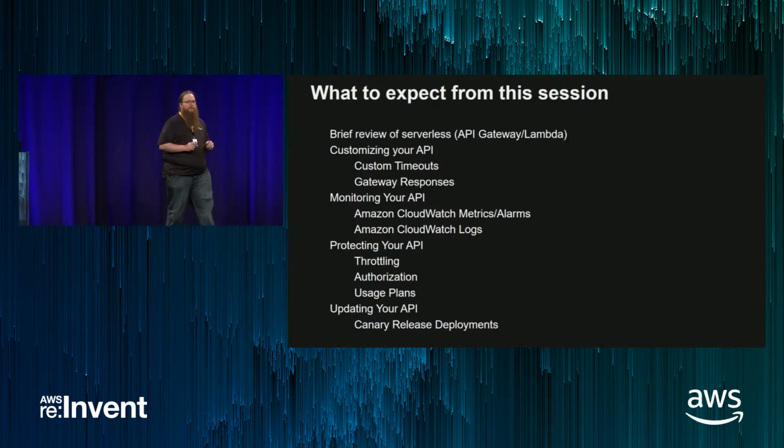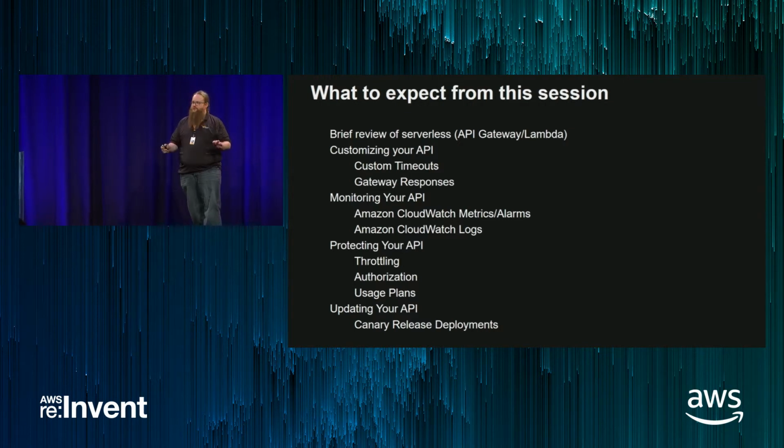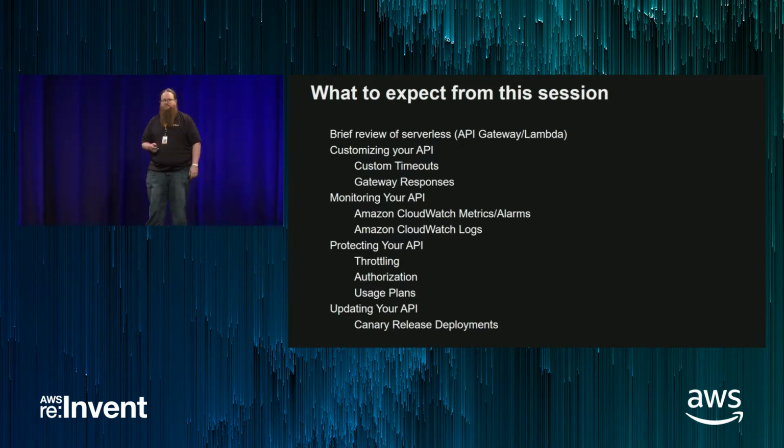So just kind of a brief overview of what we're going to be talking about tonight. We'll do a real brief overview. Hopefully this will just be a review for everybody about what we're talking about when we talk about serverless with AWS, specifically focusing on API Gateway and Lambda.